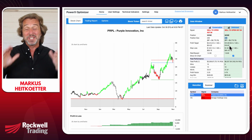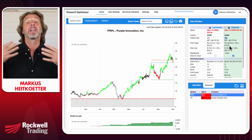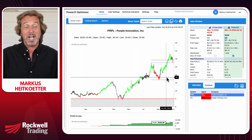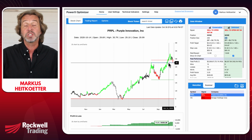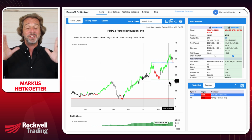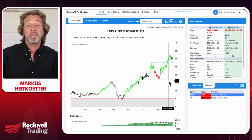What do you think about this? Do you like this new feature? I love it, because now I can visually see on the screen exactly of what is happening. Where do I place my stop loss? Where do I enter? And where do I have my profit target? So this was the main feature that we released this week.